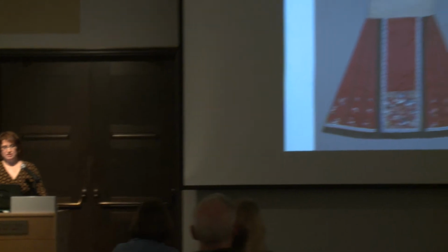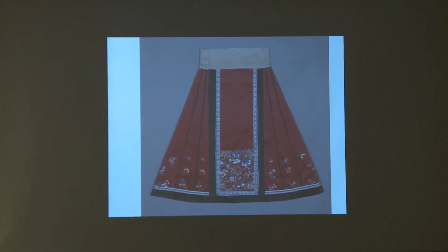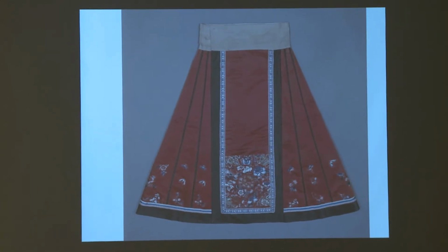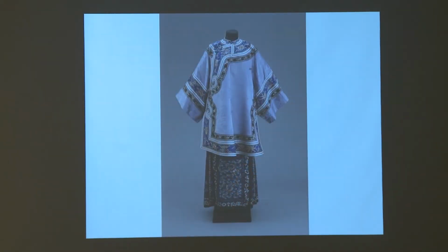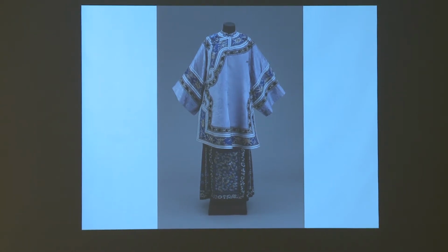Display options include a rigid support. The textile could be secured with stitches, insect pins, or rare earth magnets to a fabric-covered padded support board, such as this one. Or display it on a mannequin with or without the rest of the costume, such as this one.